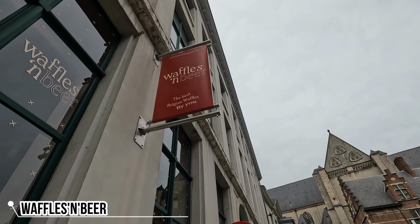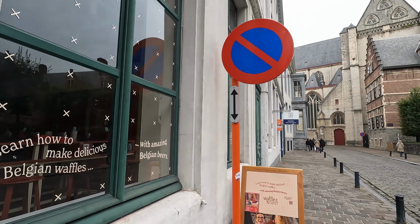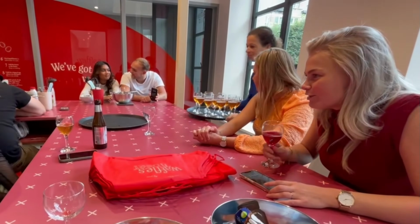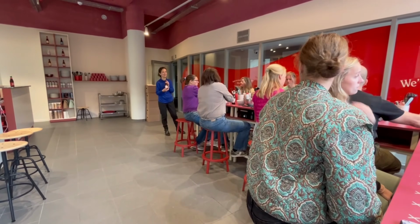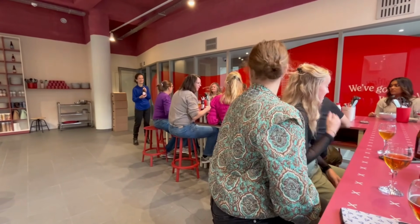Now I've come down from the Belfry and I'm walking to my next activity, which is a beer tasting and waffle making experience. Can't get more Belgian than that. Tucked away down a quiet street away from the main tourist bustle, Waffles'n'Beer is a one-of-a-kind, hands-on Belgian beer tasting and waffle making workshop. During the workshop you'll taste 3 Belgian beers of varying tastes and strengths, from around 4% up to a whopping 11%, with explanations about the type of beer you're sampling and the brewer given too.